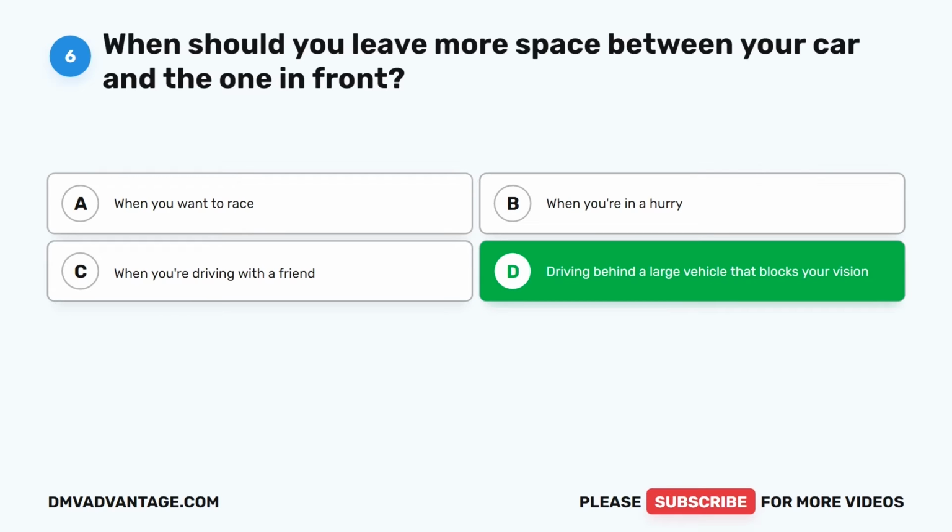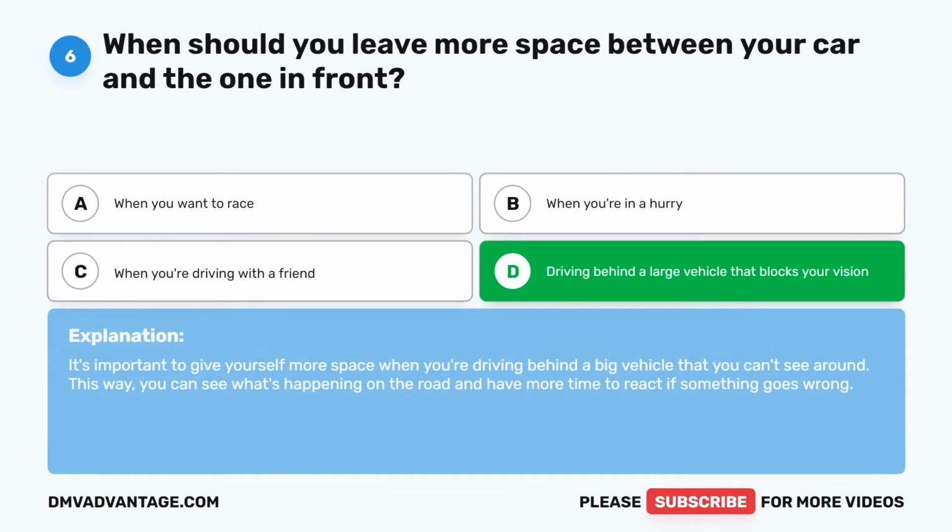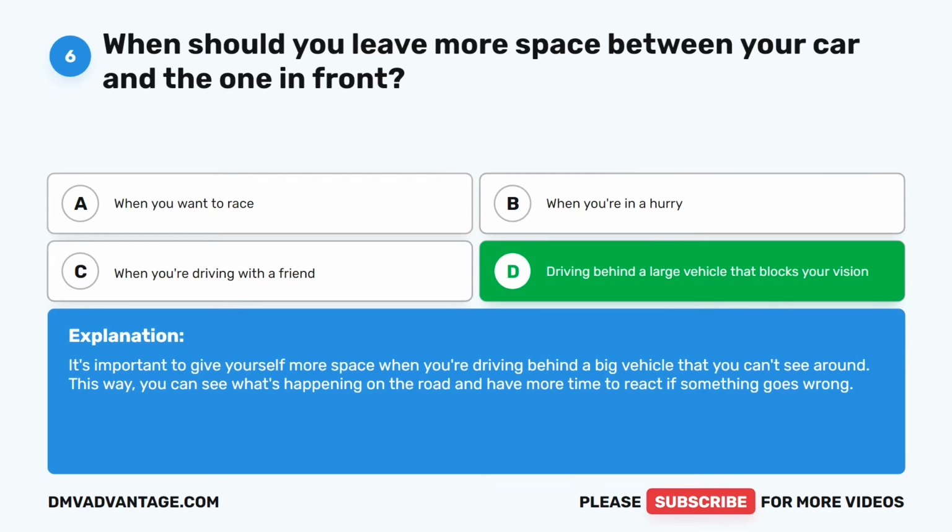Driving behind a large vehicle that blocks your vision. It's important to give yourself more space when you're driving behind a big vehicle that you can't see around. This way, you can see what's happening on the road and have more time to react if something goes wrong.